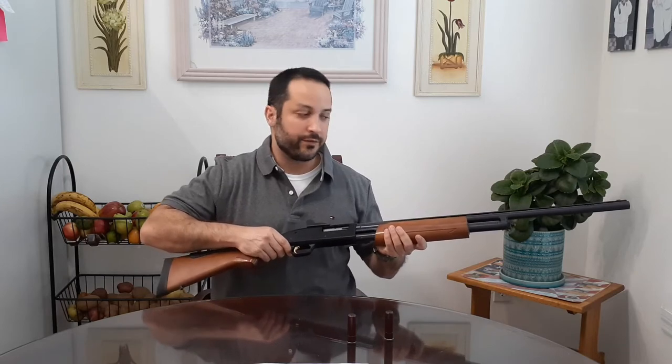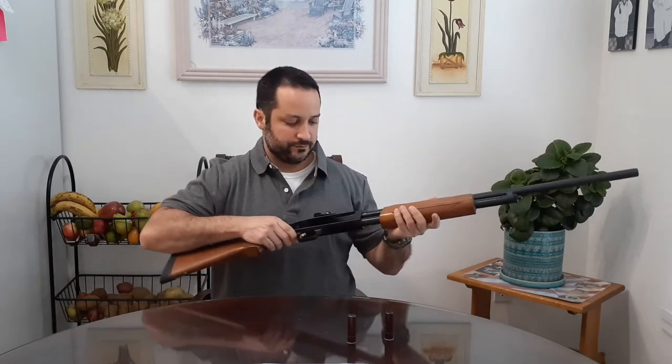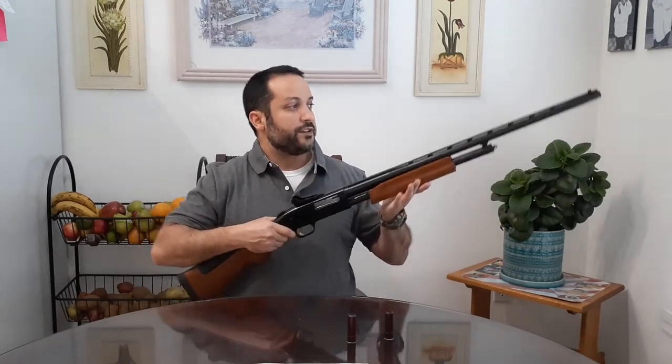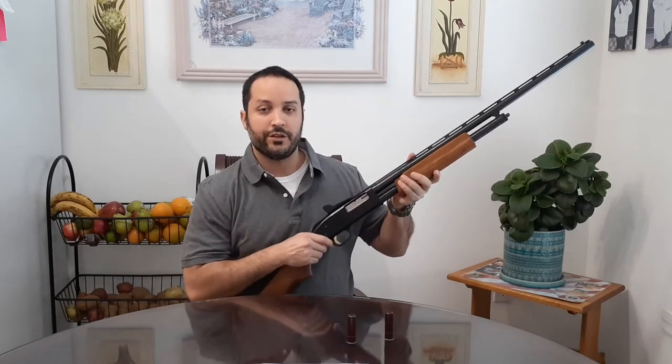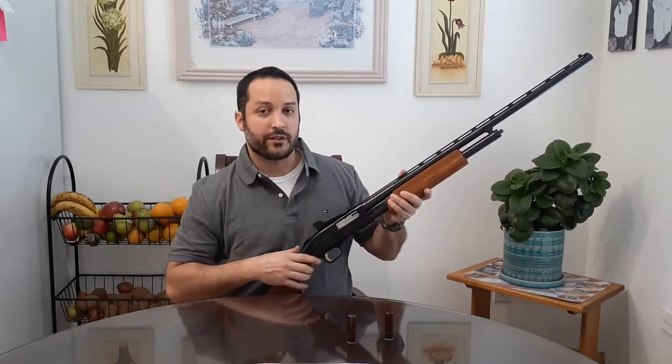The Mossberg 500 shotgun is extensively preferred by users because of its low cost, easy maintenance, and how easy it is to use. As you saw in the previous picture, I have the Deerfield package with two barrels. The first one is the smooth one, which is this one, and the second one is the one with the rifling itself.